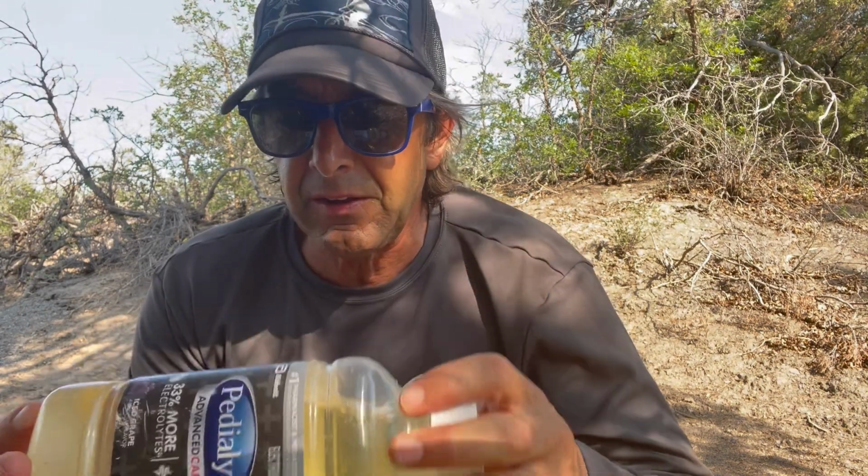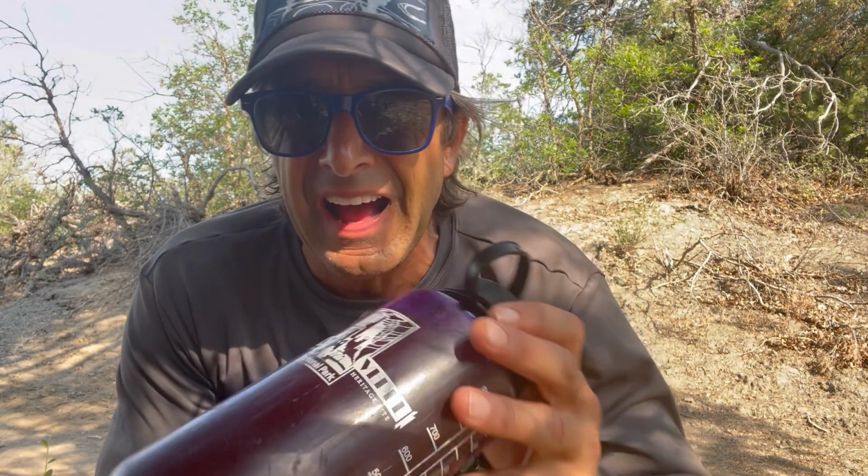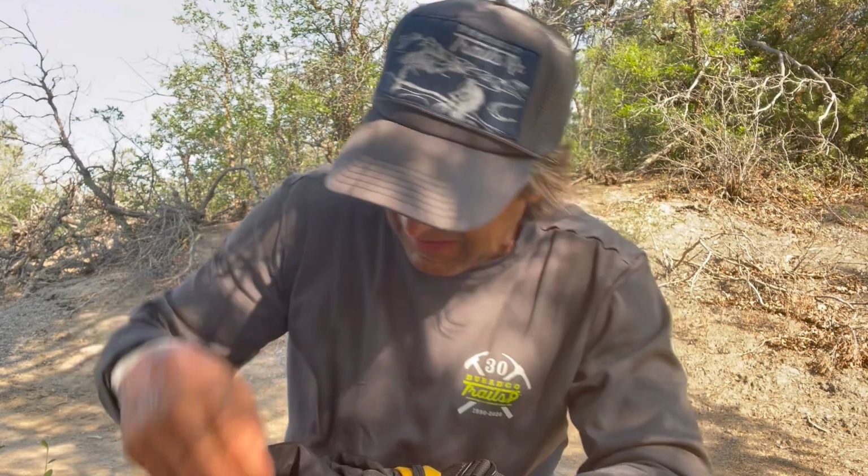First thing is hydration, especially now. So this is a Pedialyte electrolyte. We've got Fortune Delight from Sunrider Whole Food Herbs. This is a very hydrating and tasty tea. So we're looking at about 100 ounces of water for the 5 hours of work I'll be out.